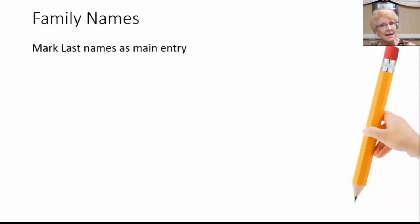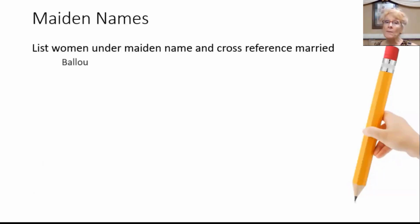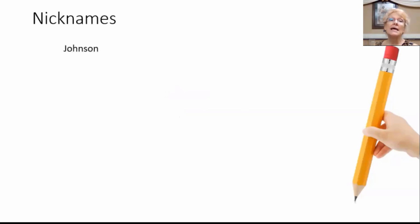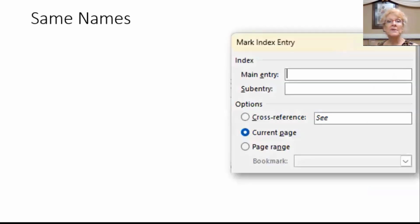For family or last names, mark at first level like we just saw. For women, use maiden name cross-referenced with her married name. Nicknames appear with first names and can be shown in quotes. What if 2 or more people have the same name? I'll give you 5 options for identifying them. Do not mix or match. Just pick the one you will use and stick with it.